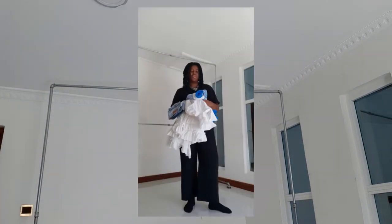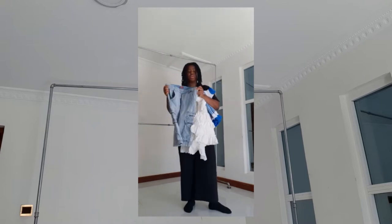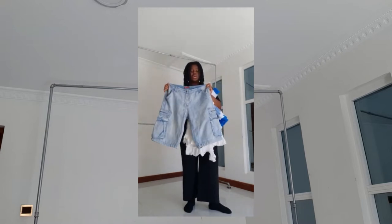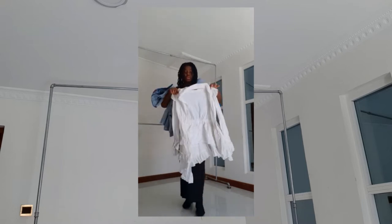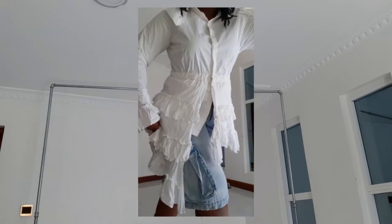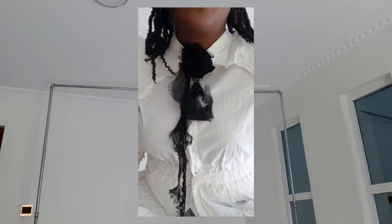Let's get into it. So we're gonna start off with some denim shorts, some denim cargo shorts. These are the shorts in question. I'm gonna put this ruffle top. Skeleton socks and boots. Fabric flower.